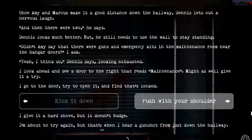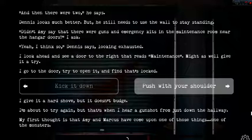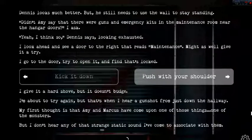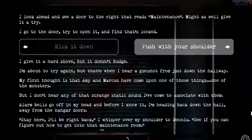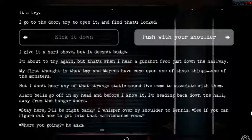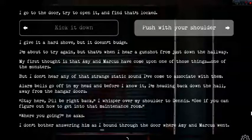I'm about to try again, but that's when I hear a gunshot from just down the hallway. Shit. My first thought is that Amy and Marcus might have come upon one of those things, one of the monsters. But I don't hear any of the strange static sound I've come to associate with them. Alarm bells go off in my head before I know it. I'm heading back down the hall away from the hangar doors. "Stay here, I'll be right back," I whisper over my shoulder to Dennis. "See if you can figure out how to get into that maintenance room." "Where are you going?" he asks. I don't bother answering him as I bound through the door where Amy and Marcus went.